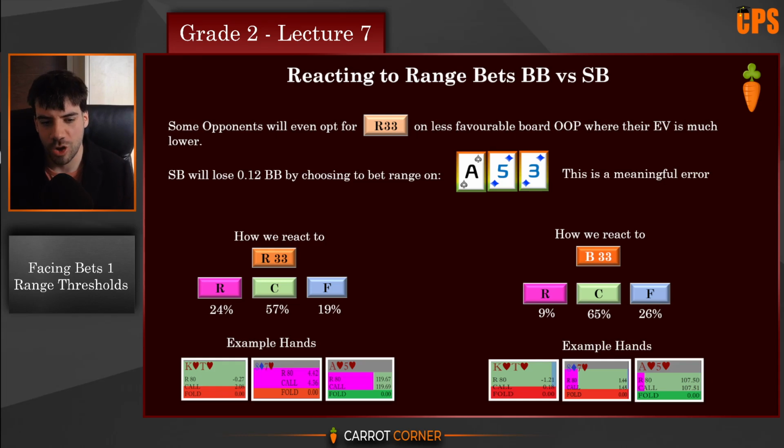Hope that makes sense. It's not that raising is necessarily better than calling in either case. It's just how you want to build your strategy to be not exploitable against the way they're playing. I do understand that these things are not major considerations. I hope you are seeing now that how unexploitable you are and how balanced you are is not really what GTO is about. It's not really what theory is about.